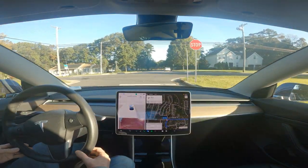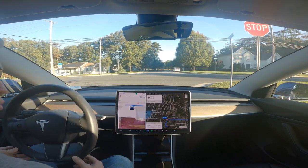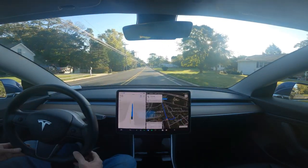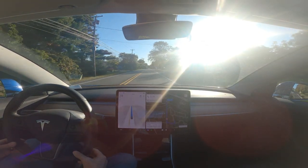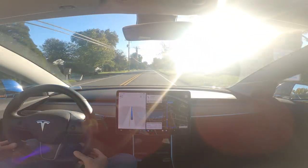Okay, again, this is 11.4.7.2. There's no traffic from the right and no traffic from the left. And wow, it is going the most unusual route to Home Depot that it has ever taken. Maybe the first of the original version took this way.